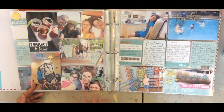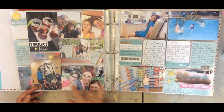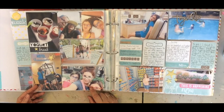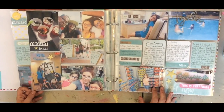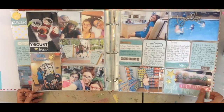And then the other half was we went to Hershey for a couple days, my husband and the girls. So I saved our ticket stubs here, and just did all pictures here. I was going to do a few filler cards, but I took so many pictures in those couple days. But I just put a couple in here. I was going to do a mini album, but I thought this was fine. This kind of did what it had to do, and kind of captured the whole week there.